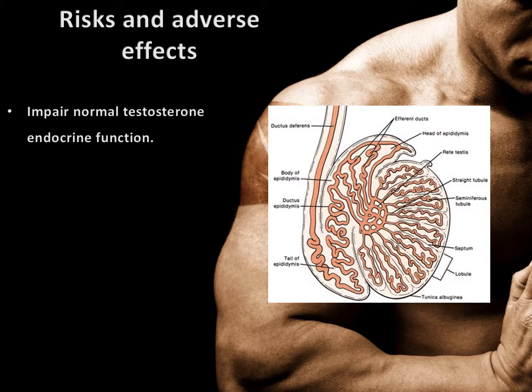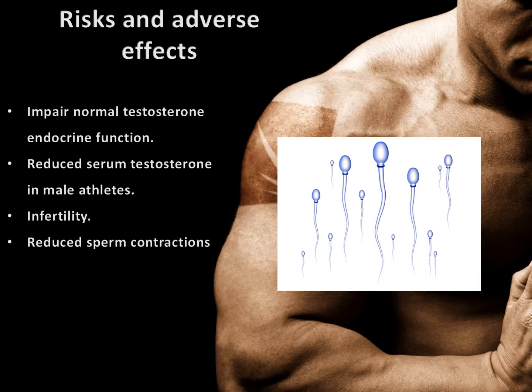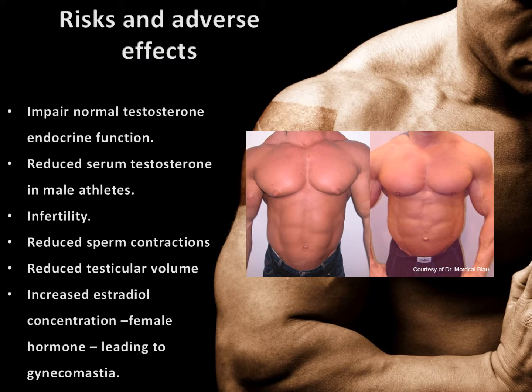The risks and adverse effects of the use of testosterone include impaired normal testosterone endocrine function, reduced serum testosterone in male athletes, infertility, reduced sperm concentrations, reduced testicular volume, and increased estradiol concentration, a female hormone. This leads to gynecomastia. This is not muscle, but this is breast.